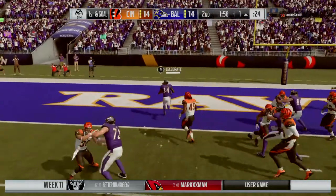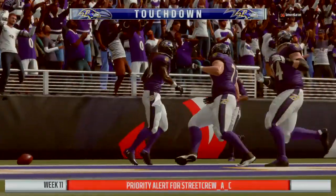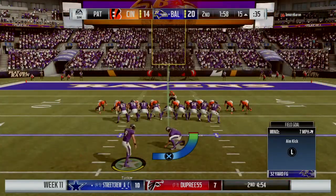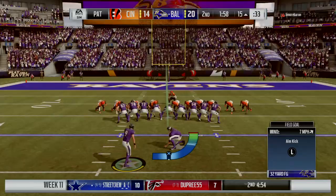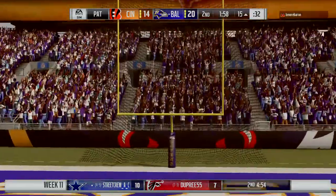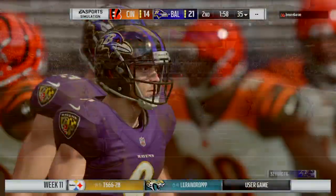They'll try and run for it on 1st and goal. And he will take it in for a Ravens touchdown. Alex Collins, his 6th touchdown of the season. And the Ravens have broken the tie. Tucker with the extra point, and the lead is now 21-14.